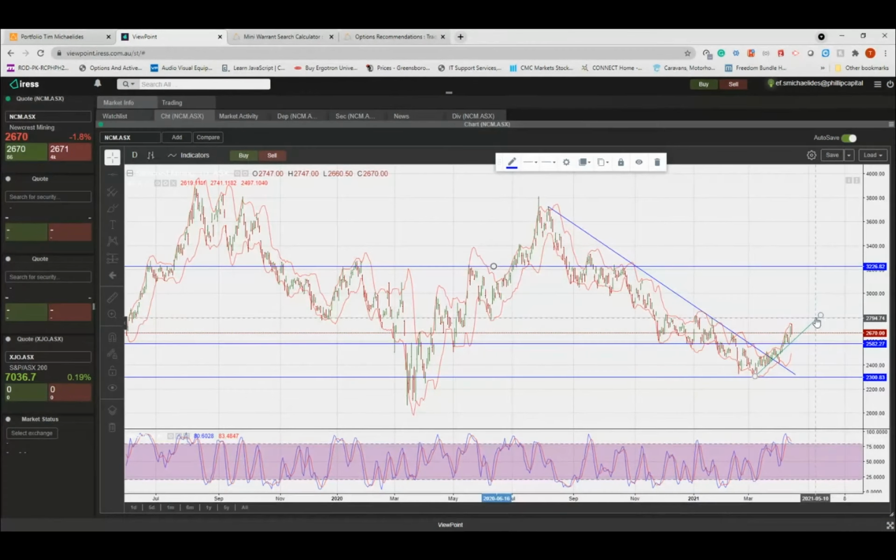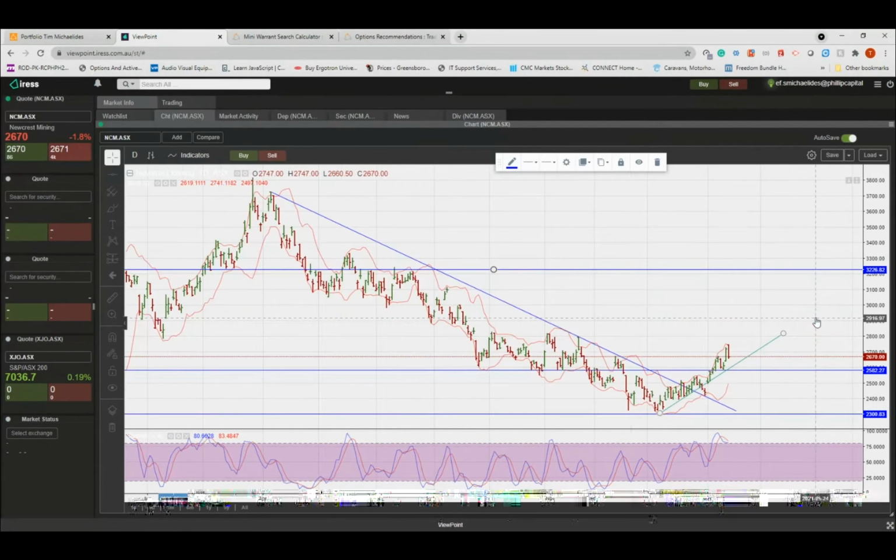The uptrend's in play. Everything's there. Just pick your entry signal, guys. Once we get it, always looking for confirmation. Always. There's one thing having a view. There's another thing trading that view, guys. Just because I'm bullish, it doesn't mean I'm trading it today. I'm bullish when I think I do my trade when I think it's bouncing off the trend line or support. Okay. All right, so that's Newcrest.